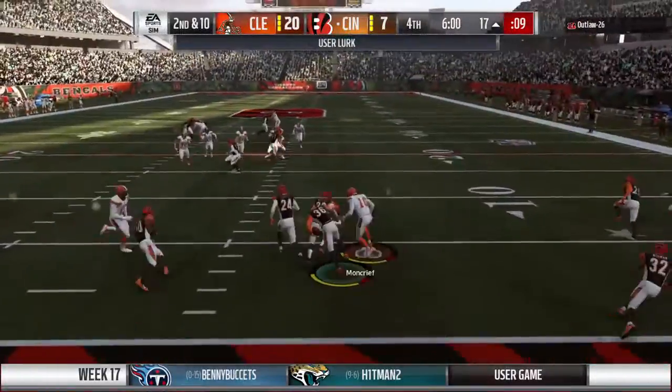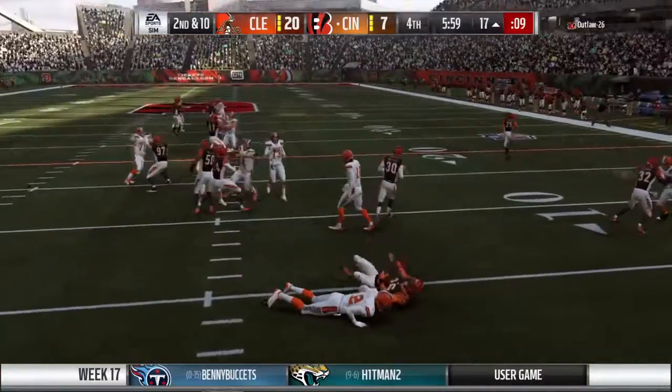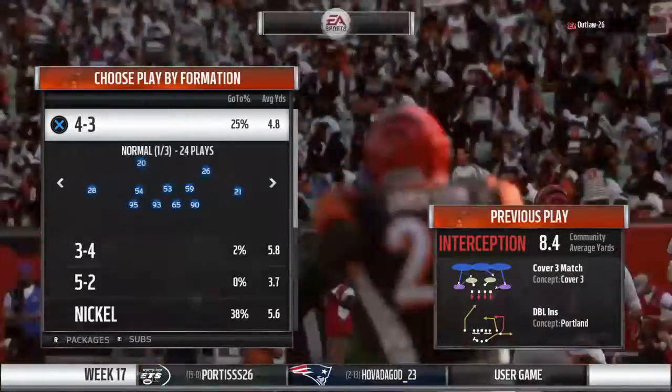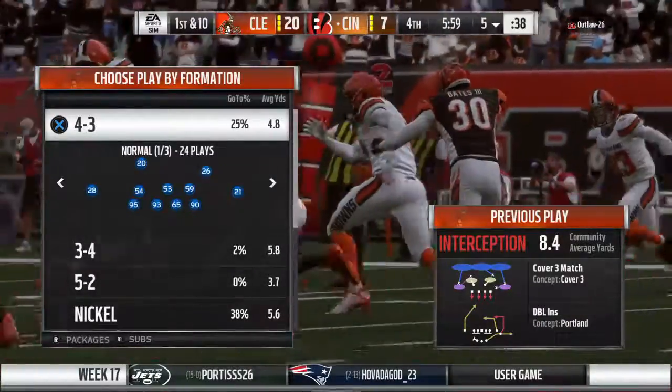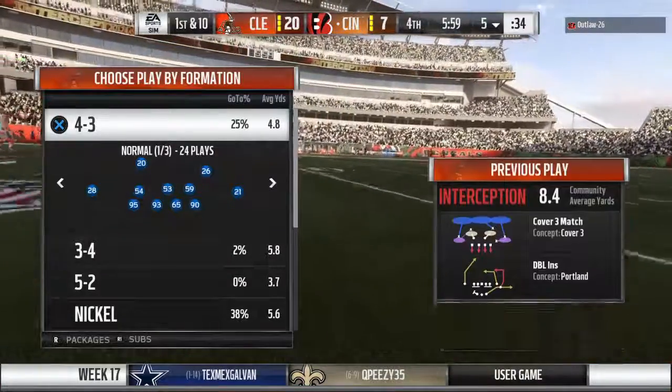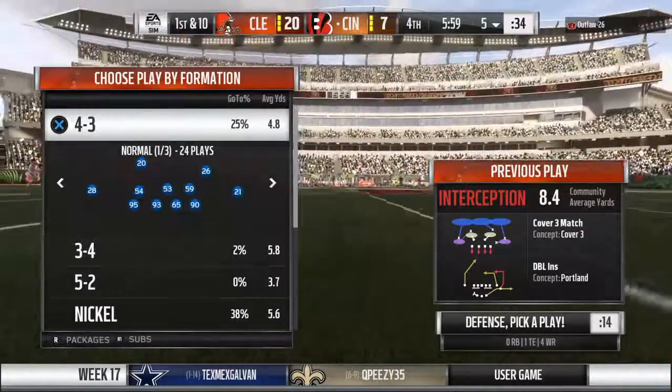And intercepted. Maybe the turning point they need. Picked off inside the 5. And a big turnover there as his guys will get the football back. So the first interception of his career under center, and you knew it was going to happen sooner or later.